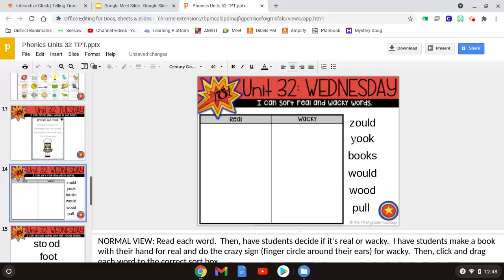Let's do these real and wacky words. Take a second to read the words on the side yourself, and then we'll drag them. Okay, the first word is zud. The sound is being made by O-U-L. Is that a real word or a wacky word? That is a wacky word, so we'll leave it on the wacky word side. Next word, zook. Is that a real word or a wacky word? That's a wacky word, and our sound is being made by the O-O.